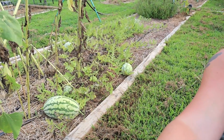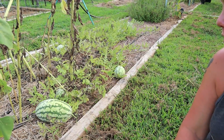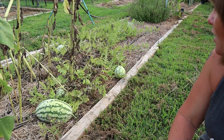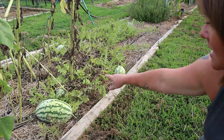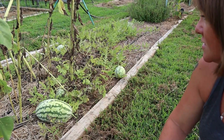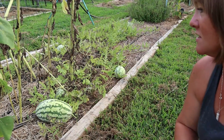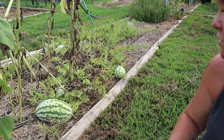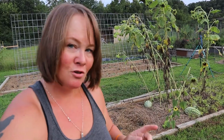So now swinging over to this side, I've got a whole bunch of Jubilee watermelons, and I believe they are just about ready to get picked. As you can see, the vines are starting to die back, and we've got these watermelons, and there's a couple really good sized ones in here. And so I'm really excited because watermelon is one of the fruits that I can eat without any sort of issue, and there is just nothing like homegrown watermelon.